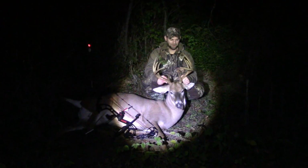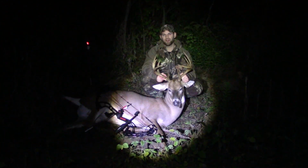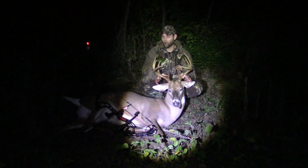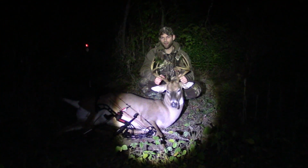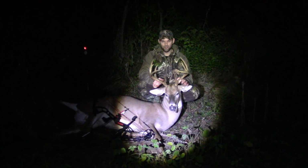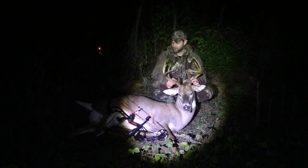Well, here he is, folks. Monster 10 point. The second biggest buck I have out of all my properties. This is a beautiful 10 point right here. I've been watching this buck all summer. I knew it was a big buck that came out. It was about 15 minutes before dark. Getting to be last light.